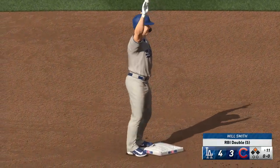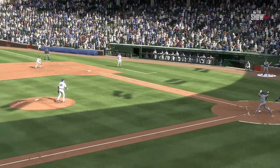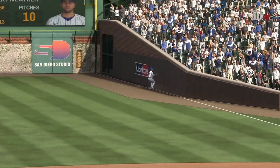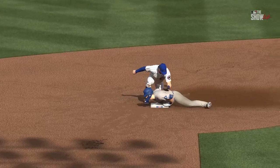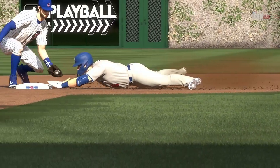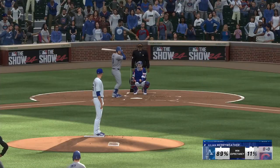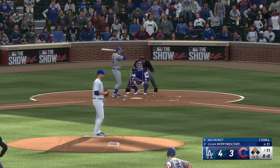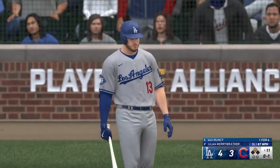What a way to get it going. A double to knock home the runner from second. Yeah, just clearly trading places, and now that guy on second is threatening to score more runs. Good clutch hitting to lead off the frame. Max Muncy steps to the plate for the Dodgers. Gets the slider in there for a strike.